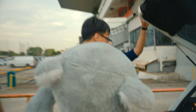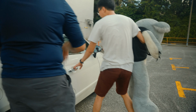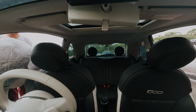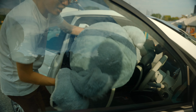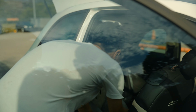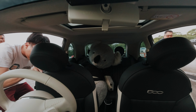Actually, it's not bad. It's usable, I guess. Get him in the back. So patient. Wait. Nope. He's a swell guy, but that mostly goes for his head. Alright. Don't forget the seatbelt first, you know. Oh, safety first, yeah.